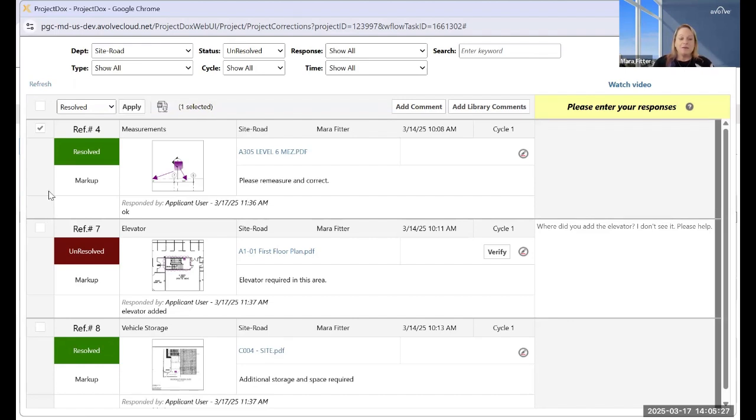I will tell you though, and I'm going to unselect these real quick. Just give you a little heads up. Make sure if you're going to do that, you filter to unresolved. Because if you just click up here at the top, for example, and you pick every single comment, if you have any info only comments in there, they will change to resolved, and you want those to stay as info only. So just a little heads up and be aware.